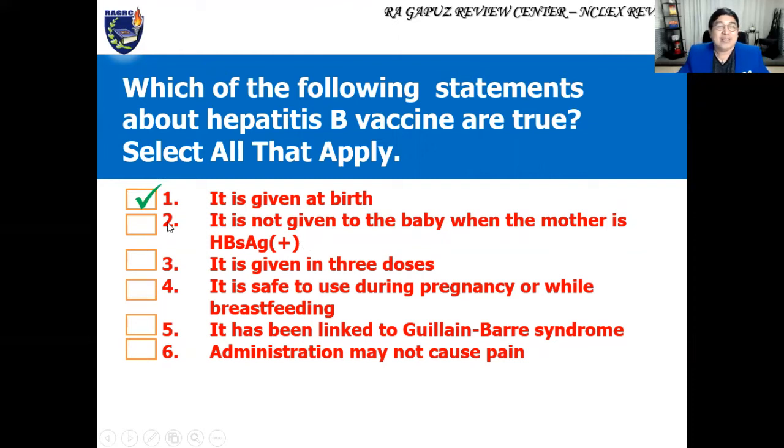Okay, so is this true? No. Remember, whether your hepatitis B surface antigen is positive or negative, we always administer the hepatitis B vaccine. It's just a matter of time. So we put an X. It is given in 3 doses. Excellent. It is safe to use during pregnancy or while breastfeeding. Yes. So we put a check.